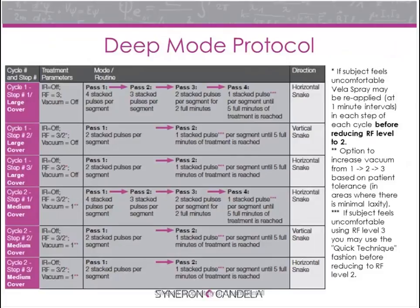And in this case, they're showing you how to do this deep mode protocol. Here they're doing no infrared, and you have the RF at 3, which is the highest, and then you're stacking the pulses. So 4 stacked pulses per segment in each of those 9 areas, then 3, then 2, then 1. Then you can maintain by decreasing the RF or stacking the pulses with a medium handpiece. In general, you do not want to lower the RF until you get to your temperature. Then you want to decrease the RF so that it maintains, and you snake throughout the area.